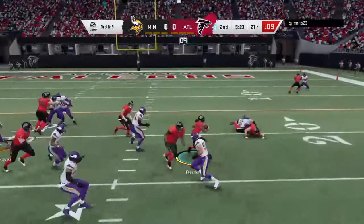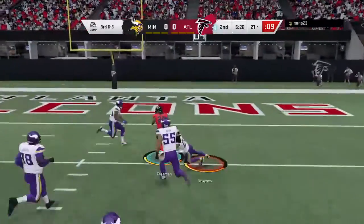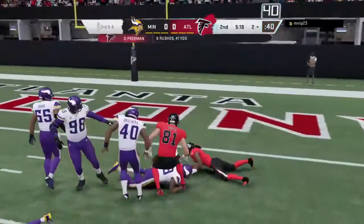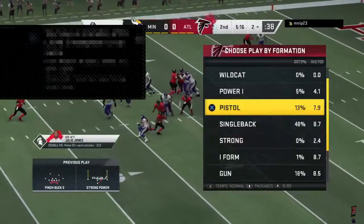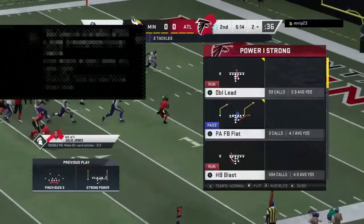On third down, Devontae Freeman. He's got the first down inside the 10, and he'll finally be taken down at the 2-yard line. They're able to convert on third down, and that sets up a first and goal.